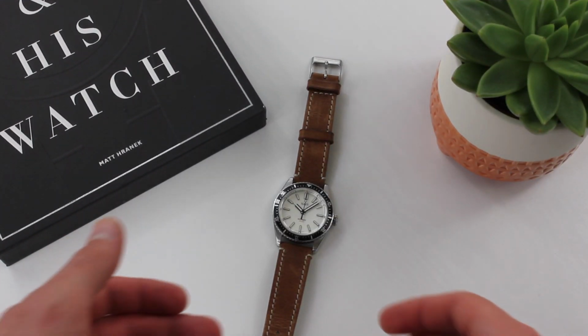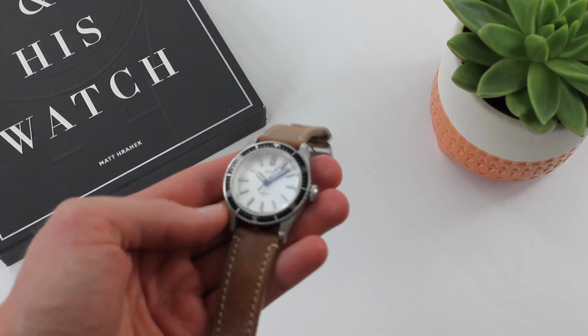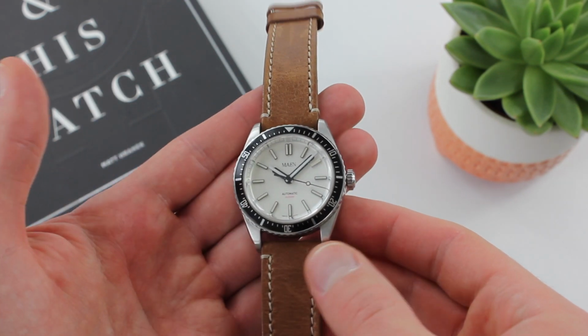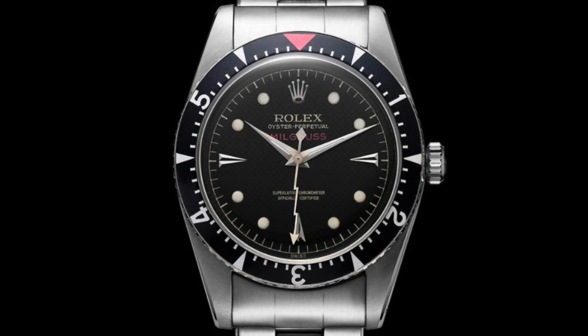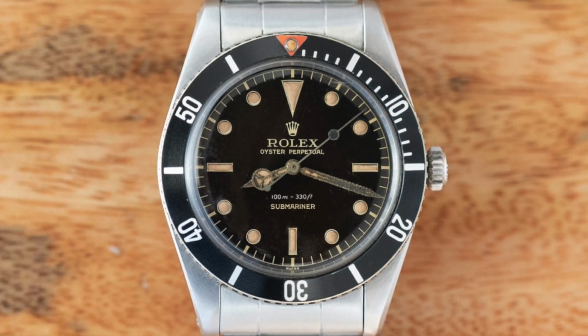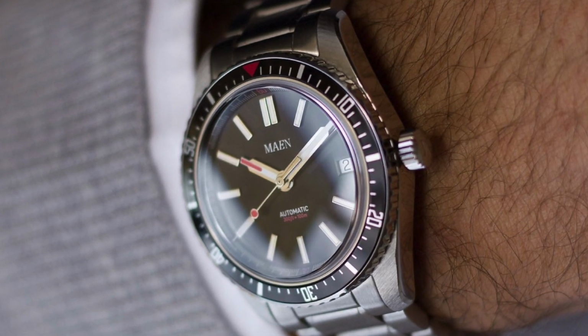Now let's talk about why I think you should consider this timepiece. I fell in love with this design because of these proportions. I have a small wrist and a 38mm case diameter is just that sweet spot for me. The vintage inspired look reminds me of a vintage Rolex Milgauss or the Rolex Submariner reference 5510, especially if you compare the model with the pink arrow on the bezel.